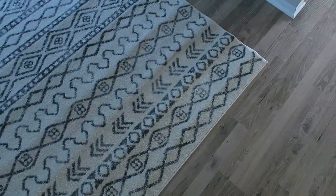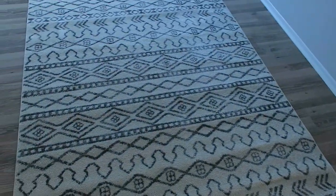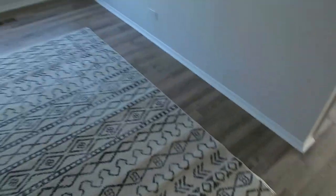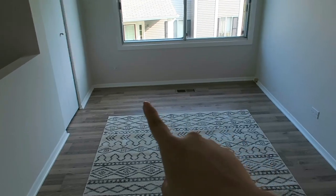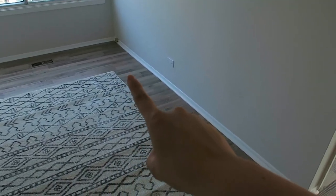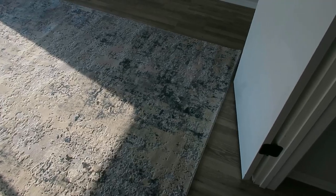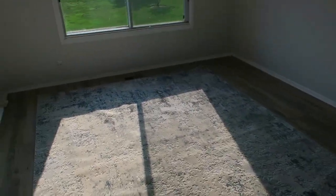It's like a gray, swirly Aztec kind of design. So here's what this one looks like, and I think it fits the space really well. The circle chair is gonna go here, and then I'm gonna eventually build the TV console to go here. And then in my room, we have the giant rug that is just being laid out.